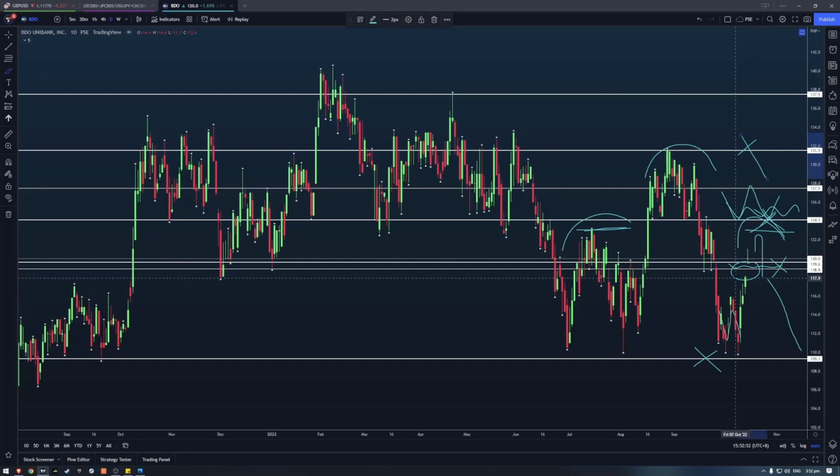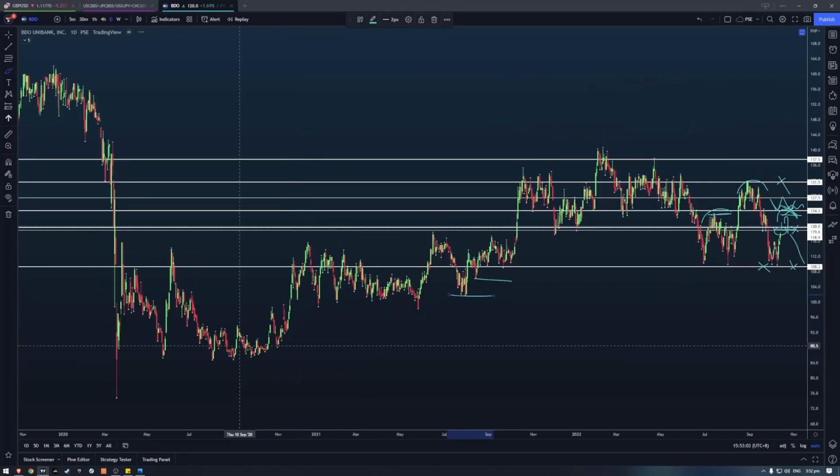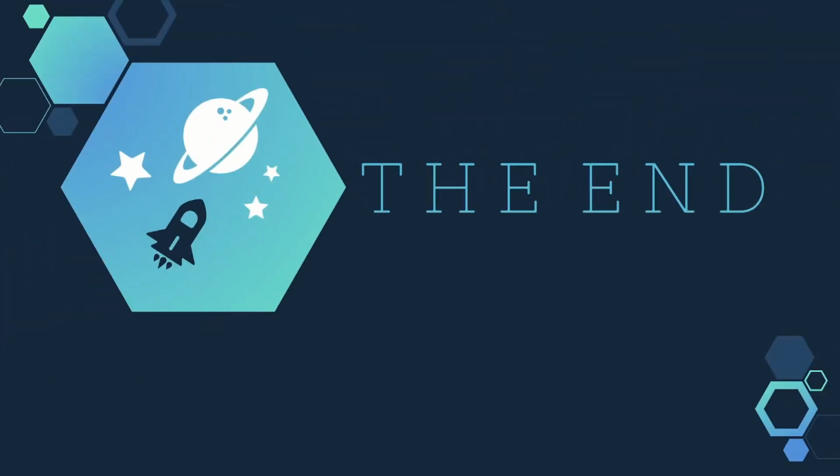Now, kung kunwari, bumaksak nga tong BDO and it actually breaks beneath tong 109.3, then it might come back and revisit tong mga lows na naiwan natin before. Diba? Perhaps even all the way again hanggang sa mga lows na to or yung pandemic low natin way back in March of 2020.